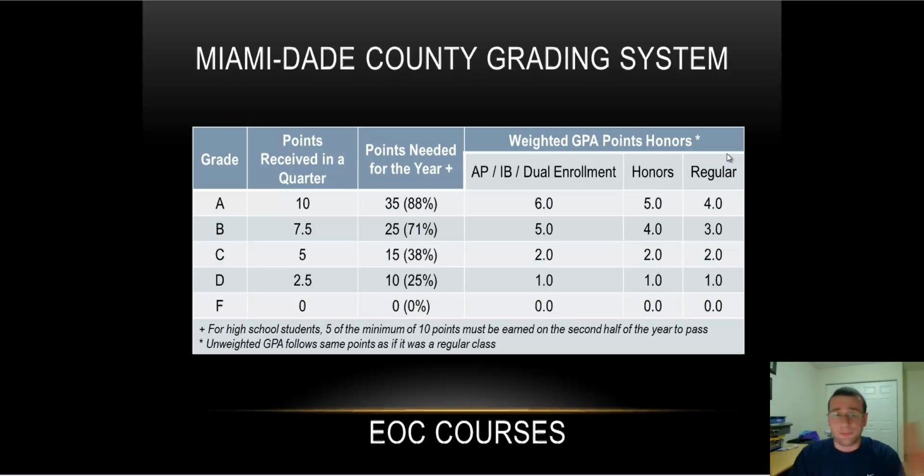Now, next year in Florida, for EOC courses, your grade doesn't matter at all. In fact, it's almost to the point that giving a grade is meaningless for the teacher. Because at the end of the year, you take the EOC test, and the EOC grade determines your final grade for the class. So if you earn yourself at least 3.5 GPA points on the EOC, in other words, you're on the top of the curve, you got yourself a really good grade on the EOC, you earn yourself an A in the class.